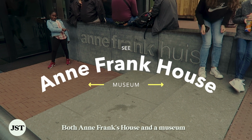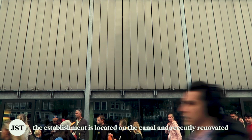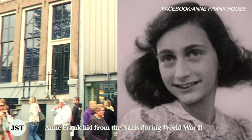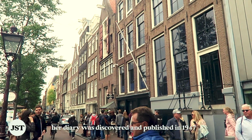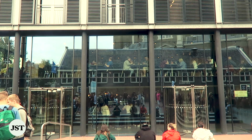Both Anne Frank's house and a museum, the establishment is located on the canal and recently renovated. Popular among tourists, this house was where Anne Frank hid from the Nazis during World War II. Although she didn't survive the occupation, her diary was discovered and published in 1947.